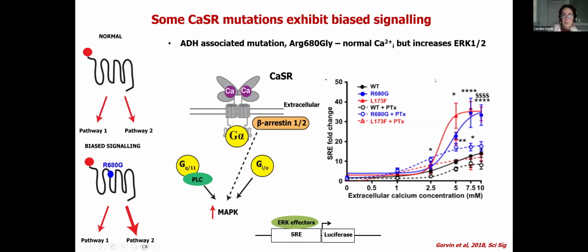So we then moved on to look at the other G proteins, so Gi/o. We used pertussis toxin to suppress this signaling pathway, and although we saw a small reduction in our ADH1 mutant, this was still significantly higher than our wild type. So we think that it's unlikely that Gi/o is important in this signaling.